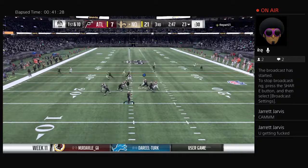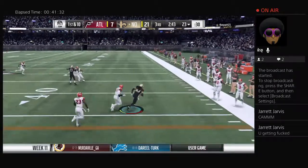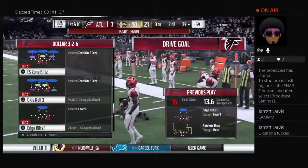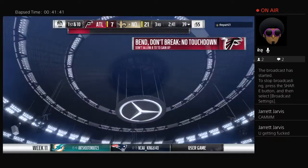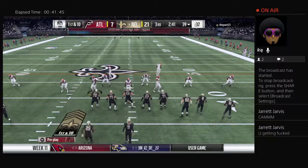Throwing on first down is Breeze. Snead's got it. And he gets this one just shy of the 40. They'll mark him down at the 39. Now, after the completion, we're going to get a timeout, an injured player. Well, he gets attended to. We'll step aside.